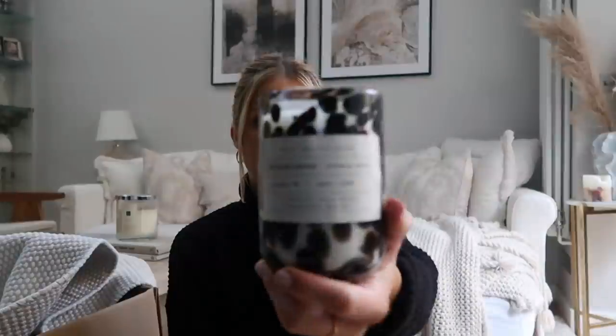So when I saw it was back online, I had to put two in my basket. I love them. They're just kind of this nice little vibe going on. It's kind of like an animal print feel, and it's the sandalwood smell. So I've actually got one on my desk now in my office, and then this is a spare, kind of a backup.